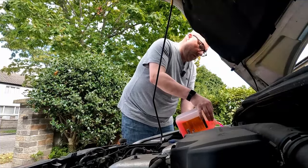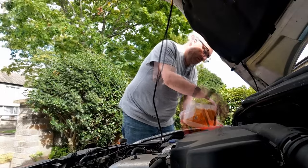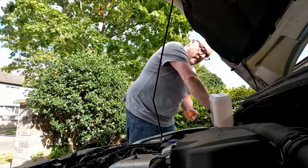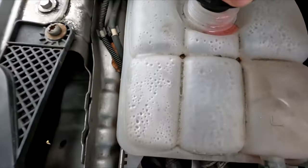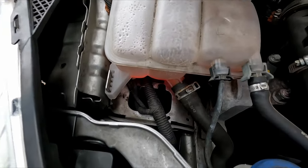Jesus, this was fairly low. I think I'm gonna have to thump the whole bottle into it. Right, so that's after guzzling that whole bottle. Hopefully that's enough to keep us going. Hopefully it's the right one. There's no turning back now anyway.